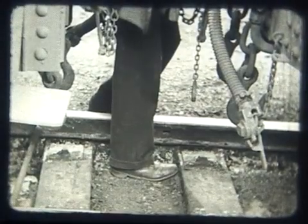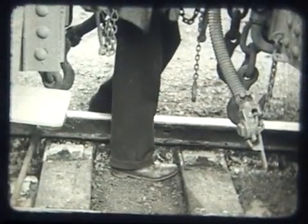When going in between wagons, do not put the foot over the rail. Beware of the uncovered sleeper.